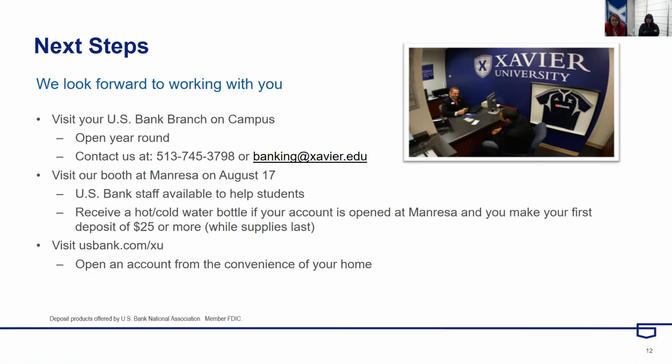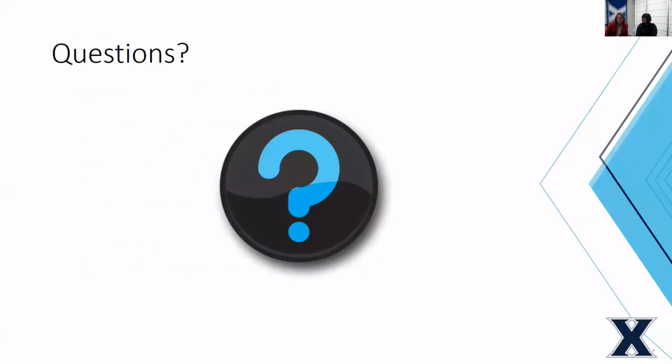We will have booths across campus during Manresa on August 17th, so look for us. We're highly visible, in many locations, so feel free to stop by and visit any of our tables or our staff at the booth. If you do open an account with us, you receive a really nice opening gift: a hot/cold stainless steel water bottle that's pretty cool. Or you can open the account from the convenience of your home at the website listed here on your screen, usbank.com/XU.